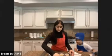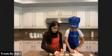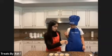So I just get a paper towel. You can get a wet one if you want. You don't have to. And then you just wipe your cupcake tray, or else it's gonna bake on top. And it's gonna be really hard to wash off later. So it's just easier to get it off now and save some time later. Okay, then you're gonna help me clean the tray out here. Just get tiny pieces like this. There.